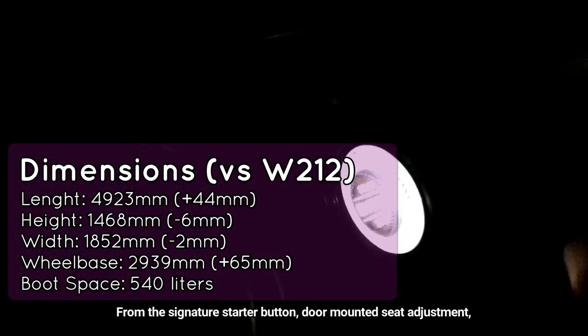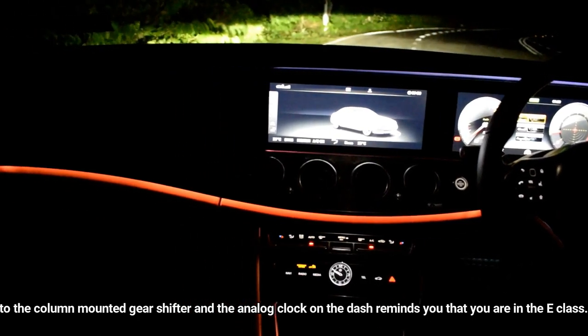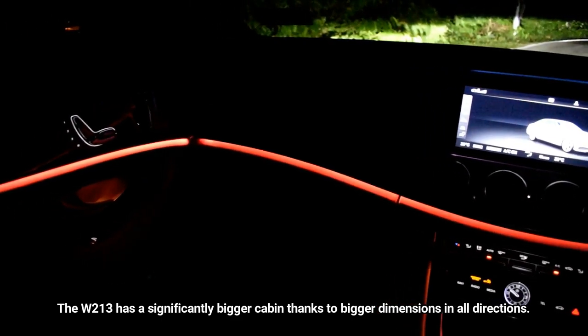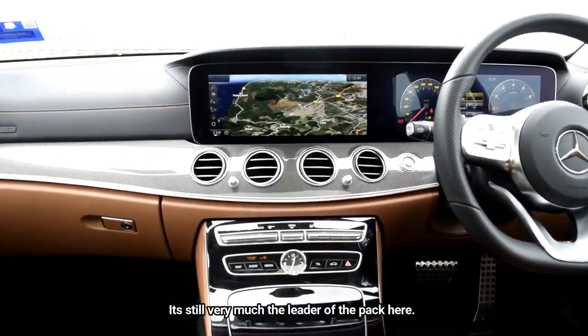From the signature starter button, door-mounted seat adjustment, to the column-mounted gear shifter and the analog clock on the dash, reminds you that you're still in the E-Class. The W213 has a significantly bigger cabin thanks to bigger dimensions in all directions. It's still very much the leader of the pack here.